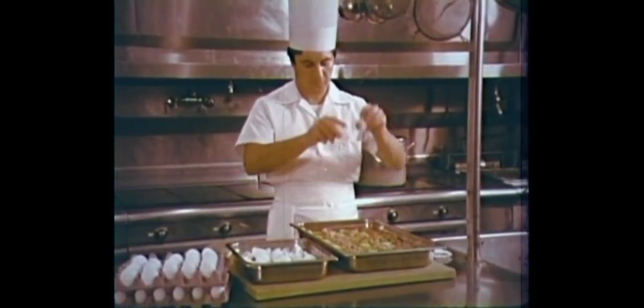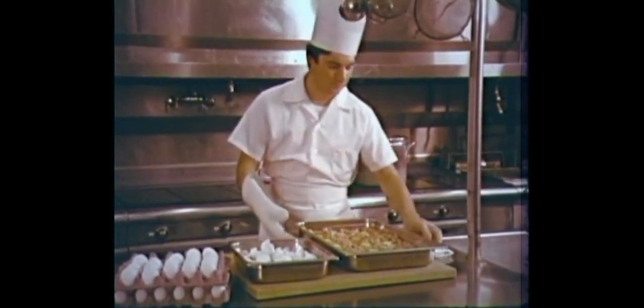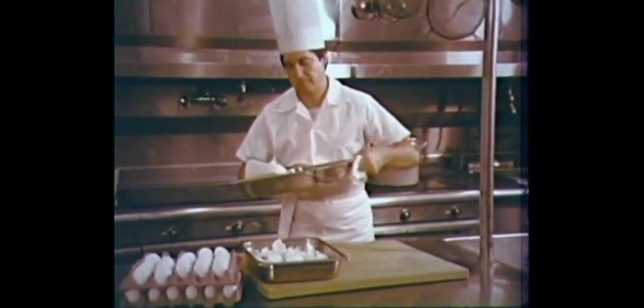Another item that's sure to add variety to your menu are baked eggs. And they're easy to prepare and require little handling or watching. A deck oven is really the best piece of equipment with which to prepare baked eggs. A convection oven will dry them out.